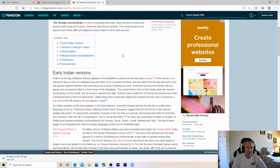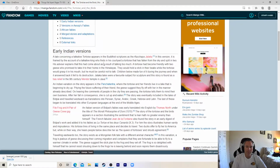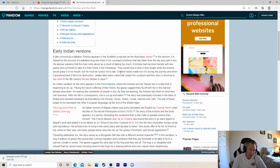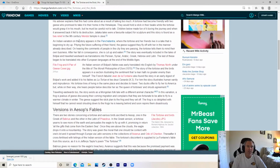So there are early Indian versions of the Tortoise and Birds story. You'll hear different versions. In this version, there's a talkative king who finds a tortoise that has fallen from the sky and split in two. In this one, it comes about as a result of talking too much. There's an Indian version where the tortoise and her friends live in a lake that is beginning to dry up, and they pity the future suffering of their friends, so the geese try to help them out.